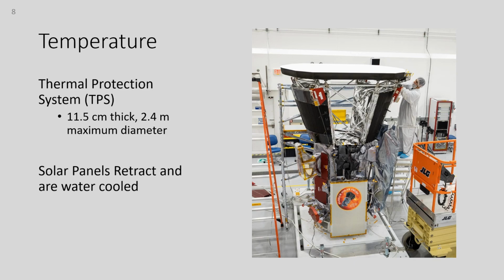So then the TPS is 11.5 centimeters thick and 2.4 meters of maximum diameter. And it will be at temperatures of around 1400 degrees Celsius, while the instruments behind it will be at about room temperature, so pretty good. Or a pretty stark difference between the two.